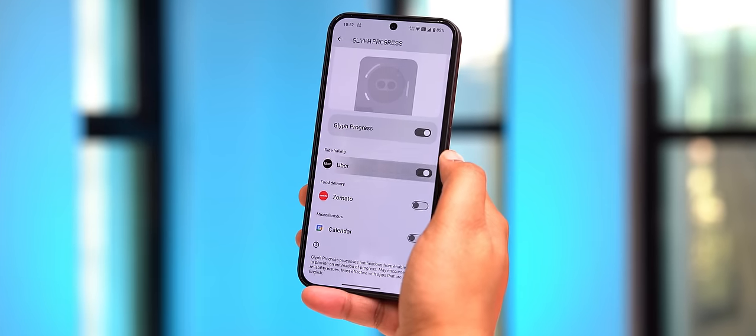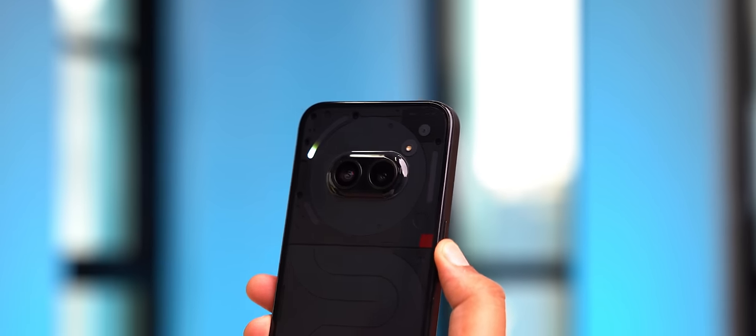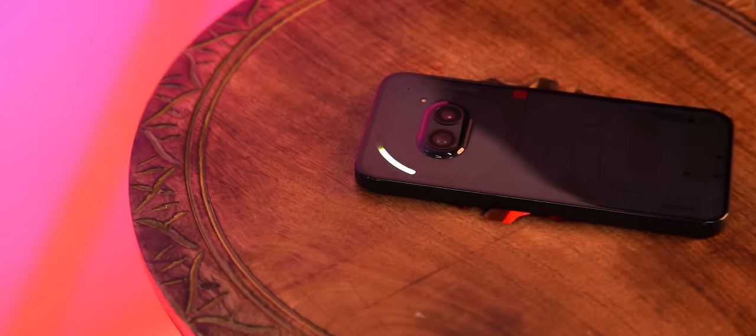It shows you the progress of your Uber cab or an order from Zomato, whatever. It works as a volume indicator. It shows you a persistent light for important, aka essential notifications. And I personally use the Glyph timer feature the most. I think it's really good. Now, I understand this is Nothing's affordable smartphone, but I do miss a couple of Glyph LEDs.